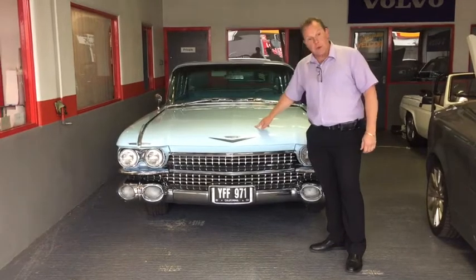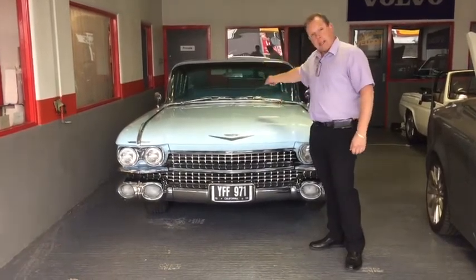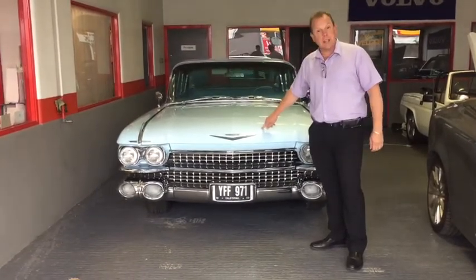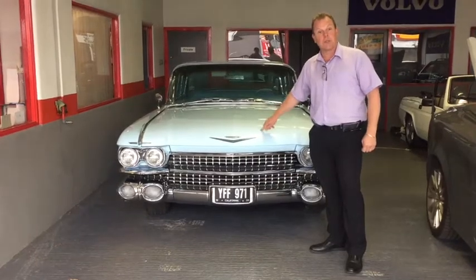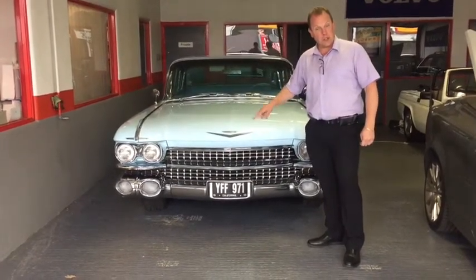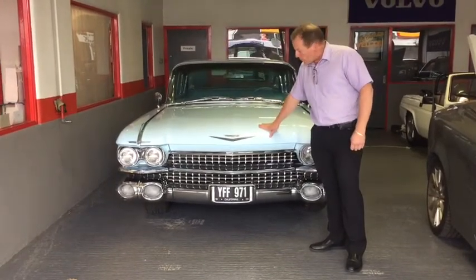That's a 6.4 litre overhead valve V8 engine, coupled to a Hydromatic, which is a 4-speed auto. I can remember driving cars in the 80s and early 90s that were still on 3 speeds then. I have at home a 58 Plymouth that's on a 2-speed auto, so 4-speed was obviously well ahead of its time.